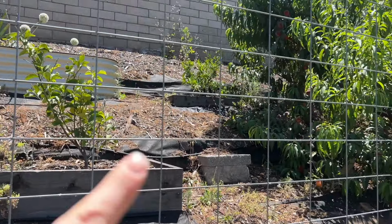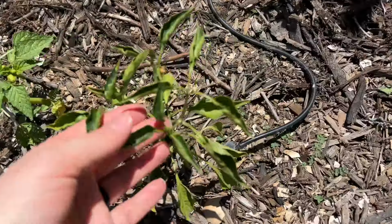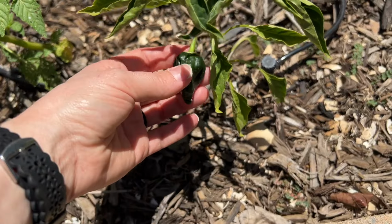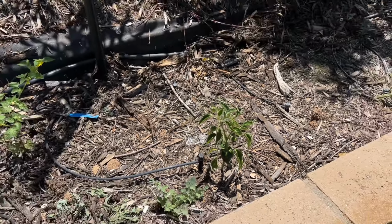Down here we just have a couple of tomatillo plants that are surviving, not quite thriving. And this is another one of those pepper plants, which is also struggling in the heat. I'm not going to shade these this year. I just don't have time. But obviously this is not a jalapeno. And here's another one over here. Obviously not a jalapeno. So we need to water those ASAP.